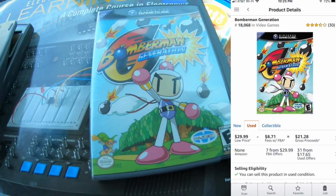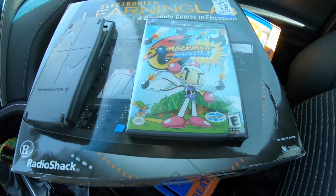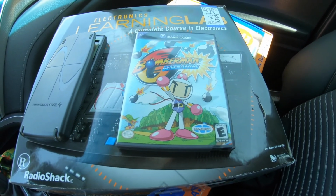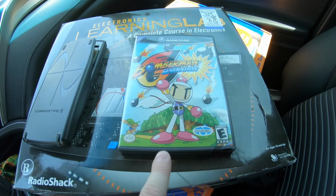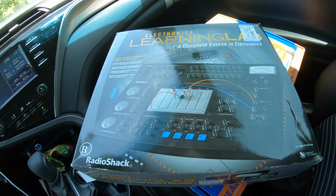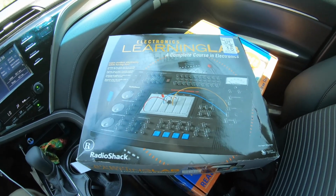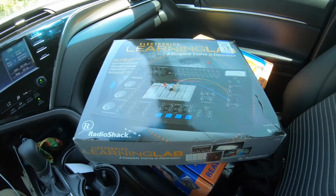All right, here is a GameCube game. It's called Bomberman Generation. Games are $5.05 at my Goodwill. It does have the game on the inside, and on Amazon it sells for $29. So this might be a really, really cool find here. And remember, there was supposed to be nothing left in there since those other two resellers were in there.